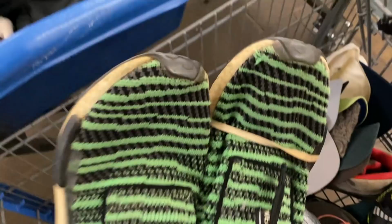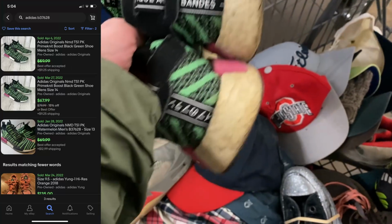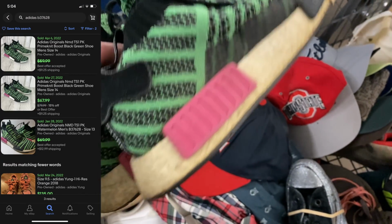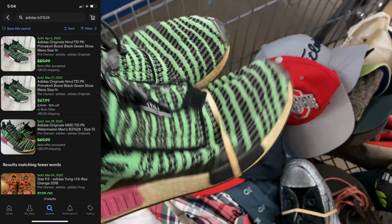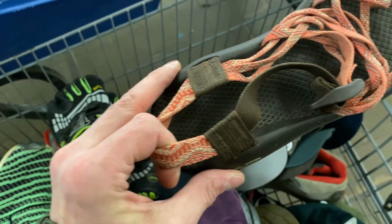These right here, these are Adidas NMD TS1. They're not R1s, they're TS1s, and they're like a watermelon color with some pink on them as well as the green. They sell great brand new. These need to be cleaned up a little bit as well, but I think I can get $30 for these too. So right off the bat, those two pairs of shoes were just excellent finds.